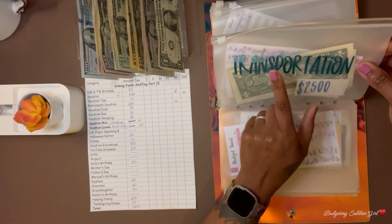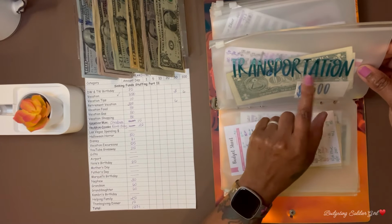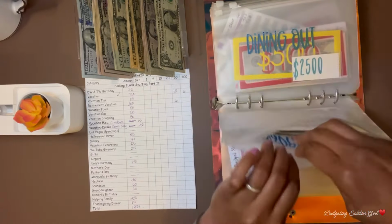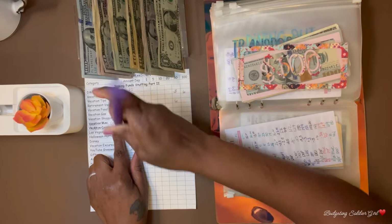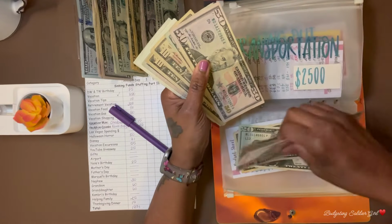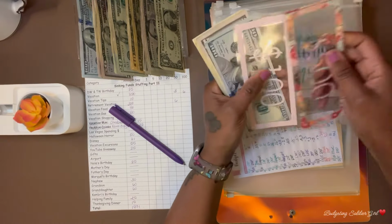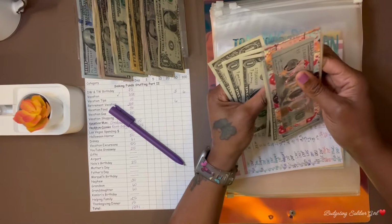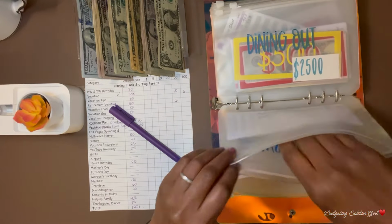Transportation, the goal is $2,500. This will cover our Uber, Lyft, rental car, gas, anything that has to do with transportation besides our train ride and our airline tickets. And today, vacation transportation will receive $80. And we have $879 in transportation.